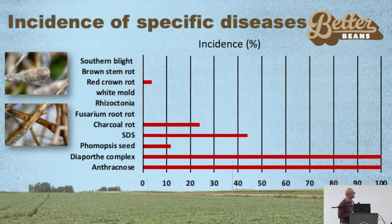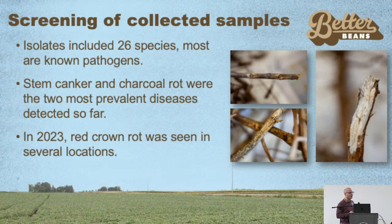So far, we have 26 species, with multiple isolates of many of those species. I won't go into why that's important, but it matters for any database or collection to have multiple isolates of those species as we watch how they're evolving and adapting to our control practices. Stem canker and charcoal rot were very prevalent over the last 2 years. And in 2023, red crown rot was seen at several locations, not only as part of this survey, but also through scouting efforts by the Illinois Soybean Association, crop consultants, and industry.